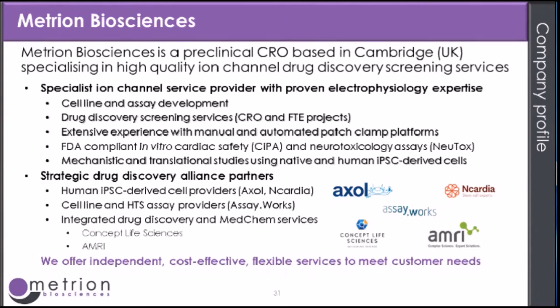So we have a number of different automated patch platforms available at Metrion, but in the case of the calcium channel assay, the Patchliner was the preferred platform. And I'll give you some examples of why we found that to be the case.